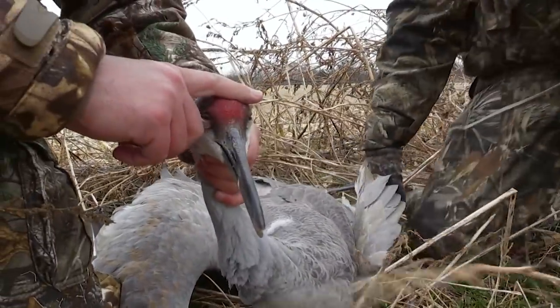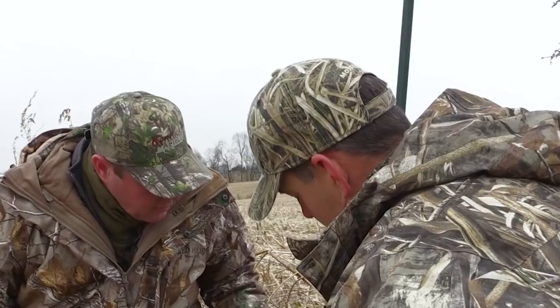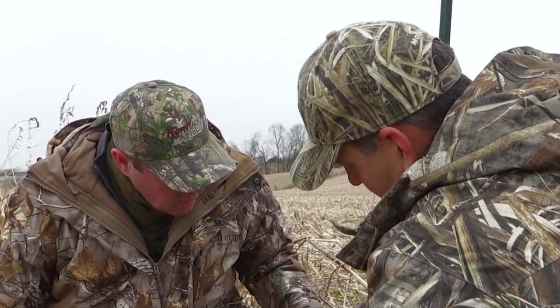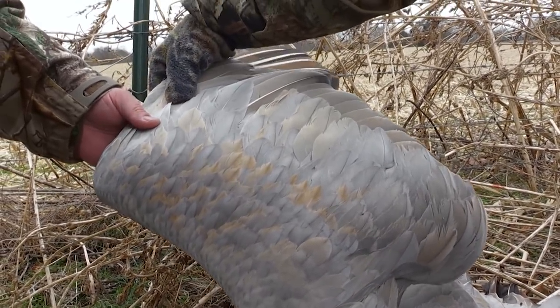Wow, look how there's no feathers and look how much red is on the head of this bird. Correct, that would be considered an adult. You'll see on an adult bird that you have a lot more tan in the wing, just a beautiful bird. You know, it is just a stunningly beautiful bird.